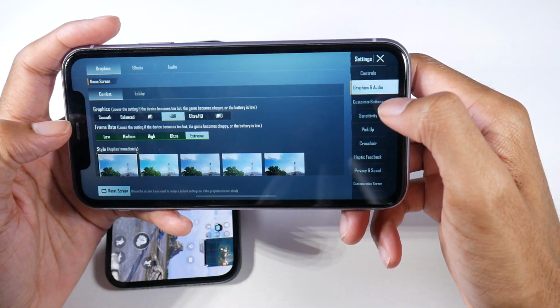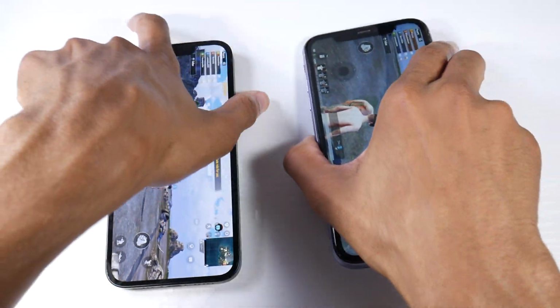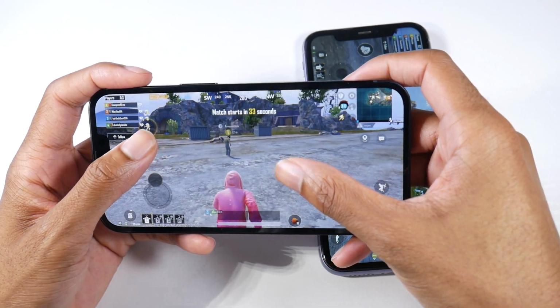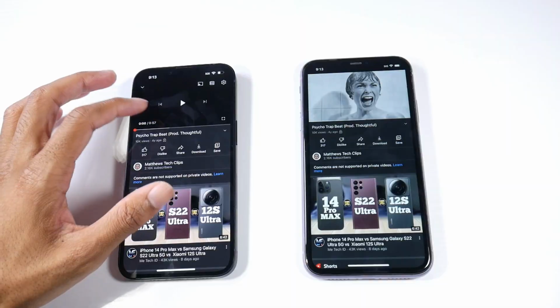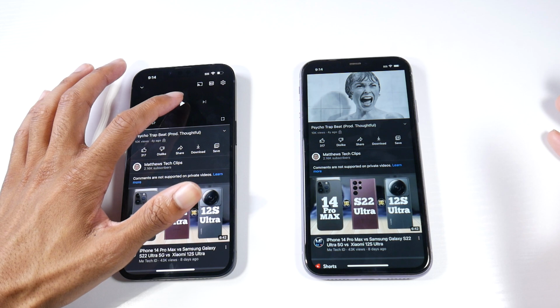We're at HDR Extreme, holding that 60 frames very smoothly. So, in my opinion, it's just not that big of a difference in terms of performance. All right, let's go ahead and take a look at the speaker quality, max volume, starting with the 14.